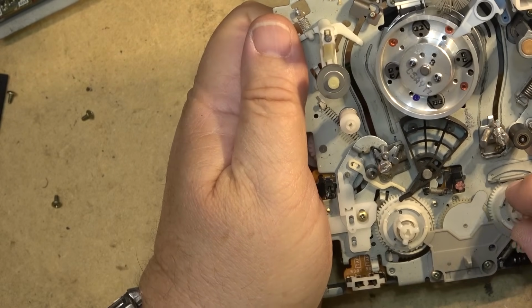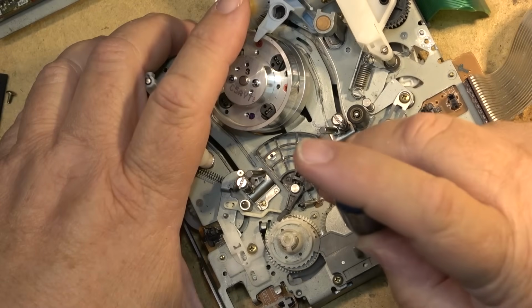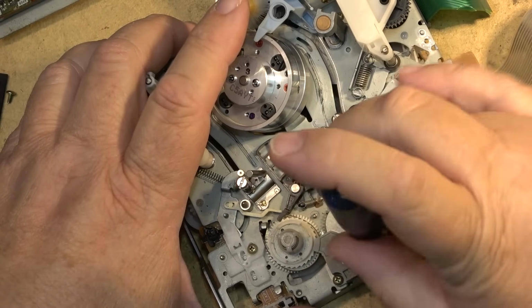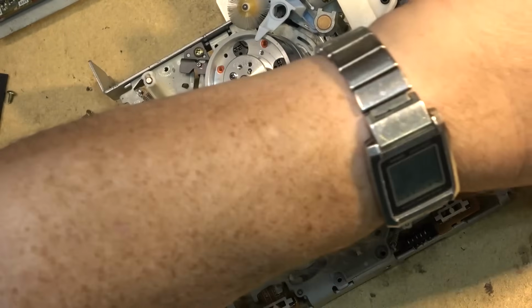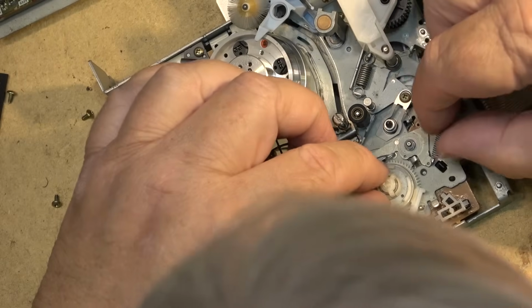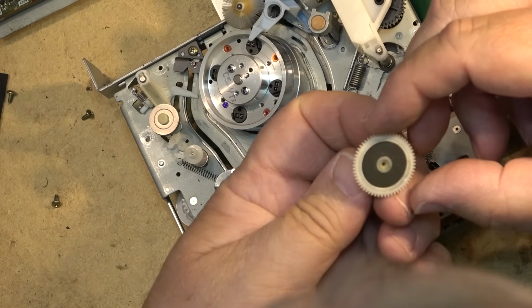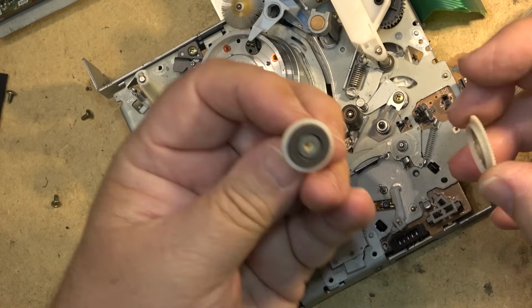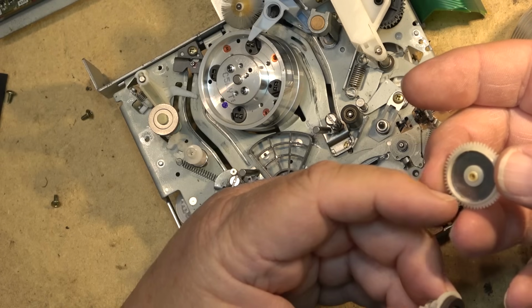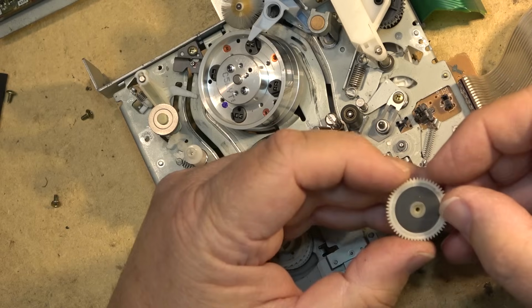Let's just inspect that drive gear here and see if it's cracked too. We can certainly assess that while I'm at it. It's cracked too. Yep, here's what happens on these. There's a magnet here which is attracted to this metal disc, and that is what provides your tension for the torque. And if you look right here, there is a crack.